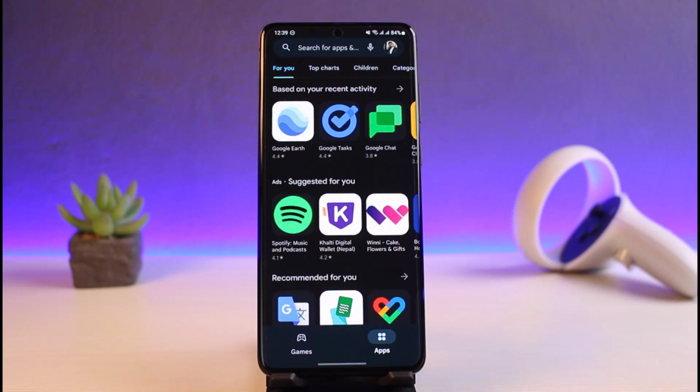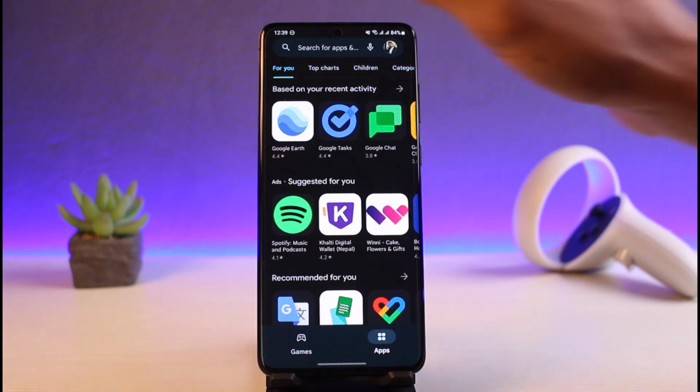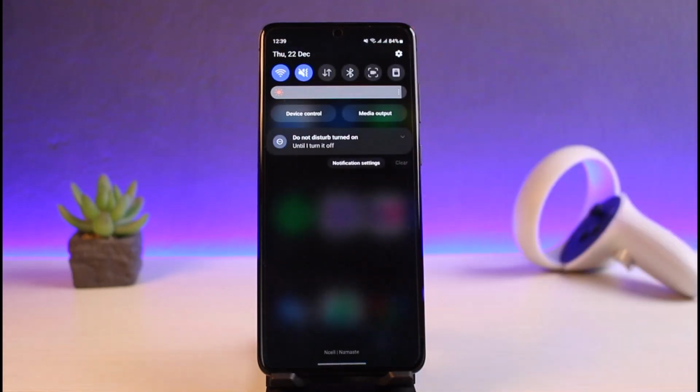So first and foremost thing that you need to do is to simply check whether or not your internet connection is just working fine. So you can try to use other social media apps or browsing the internet to see if your net is working. If not, also try to simply switch to cellular data and then see if that is the issue.